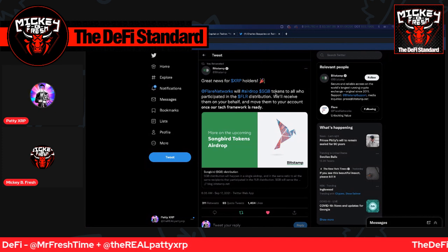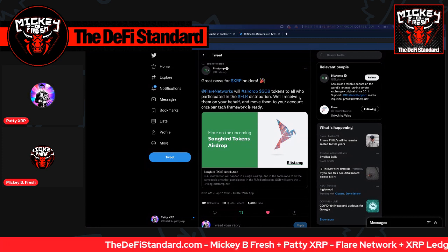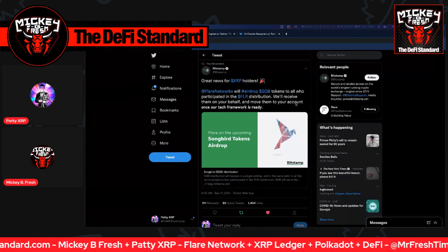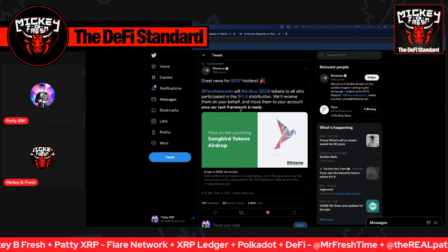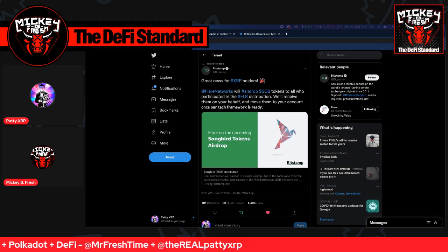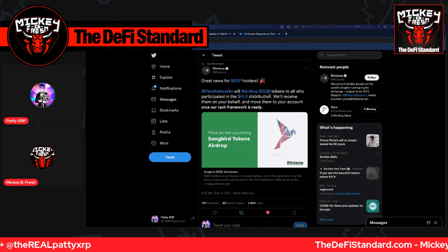Yeah, so with that, Bitstamp announced today that for the Flare Network's airdrop of Songbird tokens to all who participate in the Spark distribution, Bitstamp will receive them on your behalf and move them to your account once their tech framework is ready. So you'll have them within the Bitstamp exchange application, whether you get that on mobile or on your PC. You'll be able to access those, and they'll announce when those are officially live, or you'll just see them in your wallet.